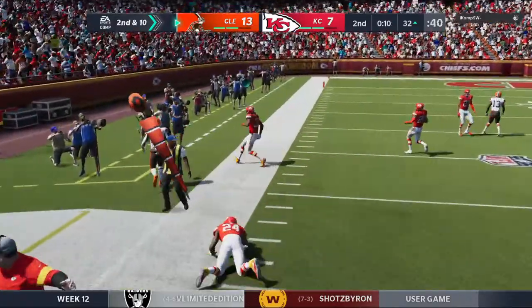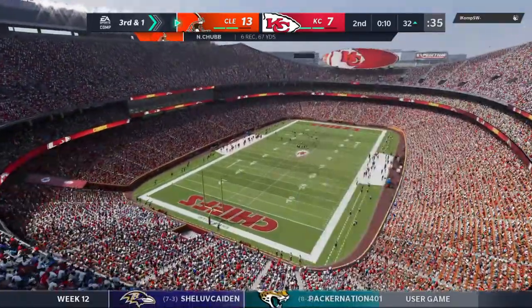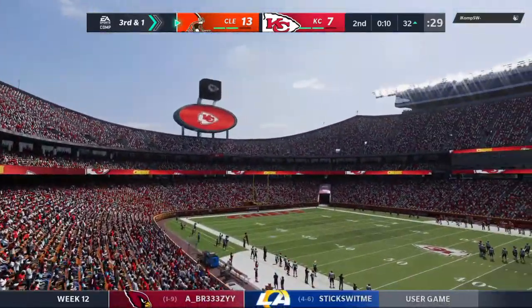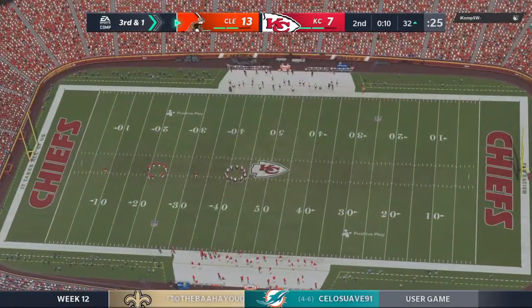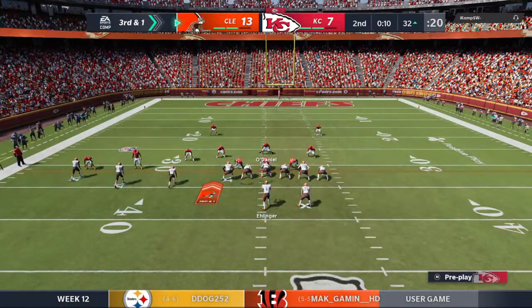Oh, I guess Nick Chubb's immune to hard flats. The pass. That kind of sucks. Complete to Nick Chubb. I didn't think he was immune to them. I guess he is. I guess they just don't work on him. That's weird. Or maybe they just don't work for me, because I know they only work for other people.